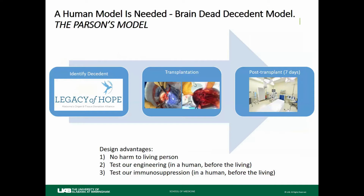And I think it's important to note, this is actually an idea that Tom Starzl had some 30 years ago. And it really made sense to us that could we use a preclinical human model of brain death, or the Parson's model, to answer some of these remaining questions that we felt really needed to be answered before we would feel comfortable moving this into a living person.